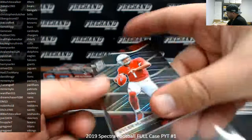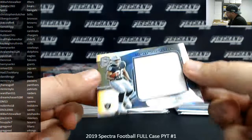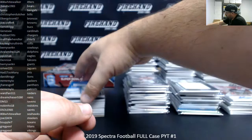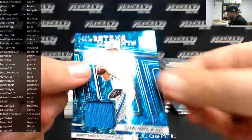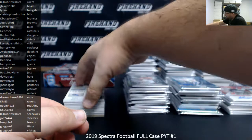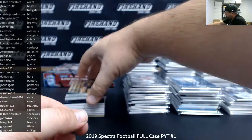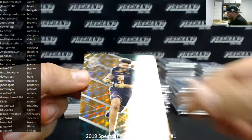80 of 99. Josh Jacobs, number to 199. Monumental Materials. The Raiders going to Ward Fan. Matthew Stafford, number to 75 for the Lions. Neon Blue Milestone Moments. Lions going to David Trogg Jr. Corey Davis for Titans, number 50. Signatures. Titans belong to Greg Peel. For the Jets, Trevon Wesco. Neon orange, number 15. The Jets belong to Had One Too Many.